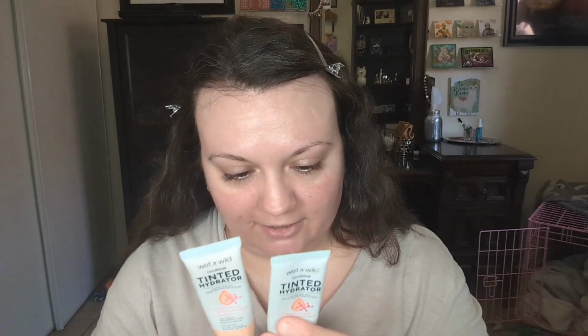Then I like to use this Wet n Wild Tinted Hydrator. I have two different shades and I mix them together. I have light, medium, and fair. So I mix these two. If I'm going to choose one or the other, I would choose fair. The shades run a little bit darker, and I just put a little bit on my hand.